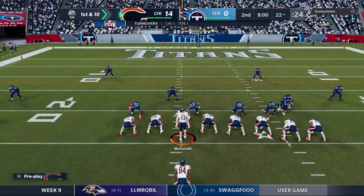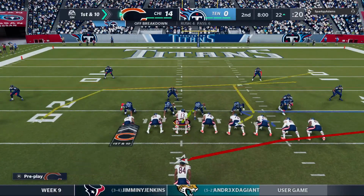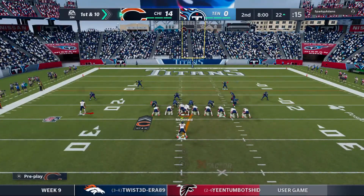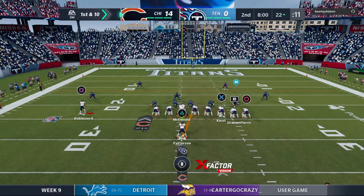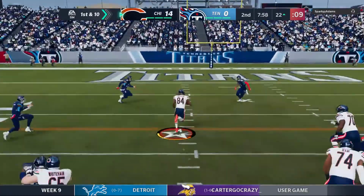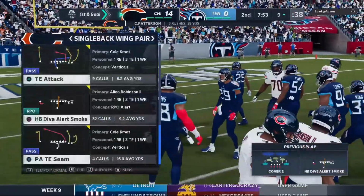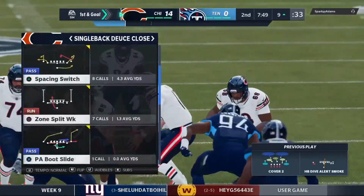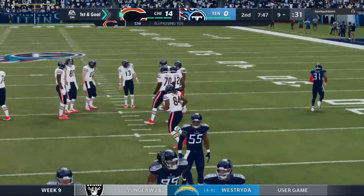They're coming out with a jumbo package to start the drive. On first down, it's Patterson, and he gets it inside the 10 to the 9. A 14-yard gain there as they look to improve this 14-point lead. Seemed like a couple sets of eyes were on the quarterback, so he decided, hey, I'm going to hand this off. Got a good gain out of it.